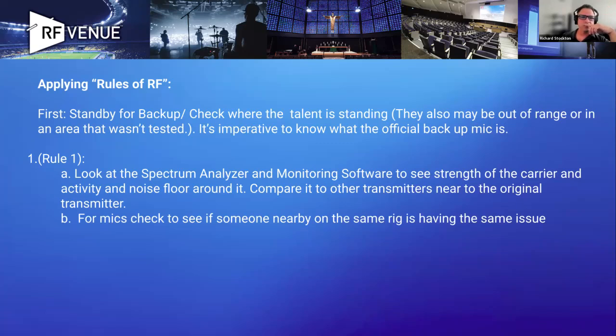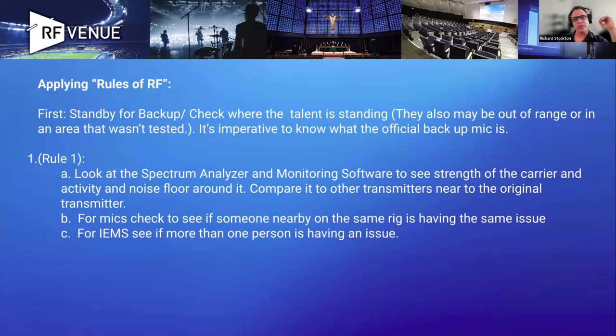You're focusing on how quickly you can get an answer for this problem, and if it's a mic, you see if anyone else is having the same issue. For in-ears, make sure if it's more than one person having an issue, then you know it's probably your main antenna. You've got to figure out which antenna it is. Is it the receive or transmit side?